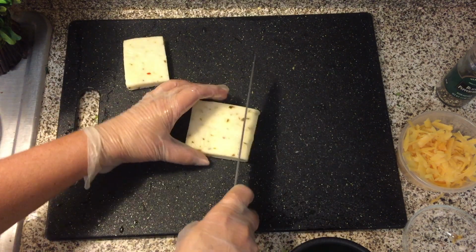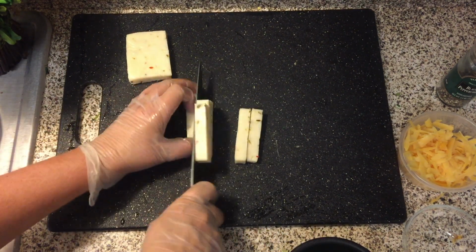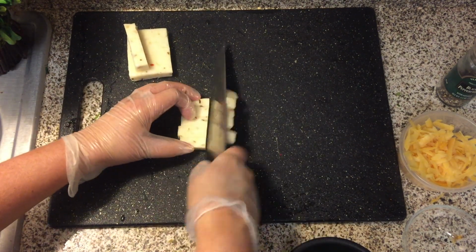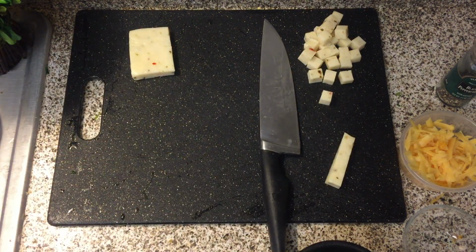I'm going to grate the pepper jack for the casserole, but while I've got this pepper jack out, I'm going to go ahead and dice it up because the rest of the cheese that I'm not using, I'm going to place in a bowl and serve with crackers.